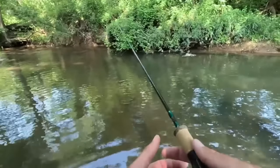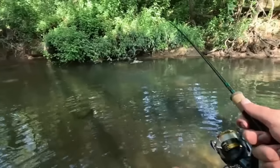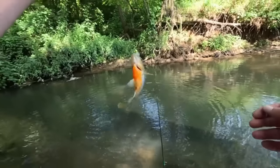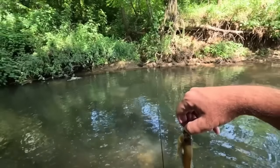Oh, there's a bunch of sunfish right there. Got it that time. They're hitting at it. Sometimes those bigger ones will just smack it. I cast in there 7 times probably, and now he hooked into it. Oh, I got a sneeze.